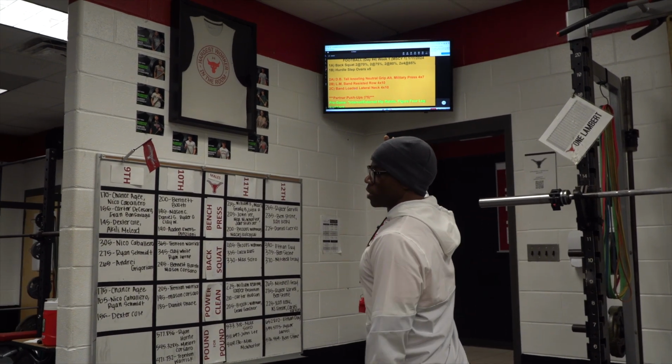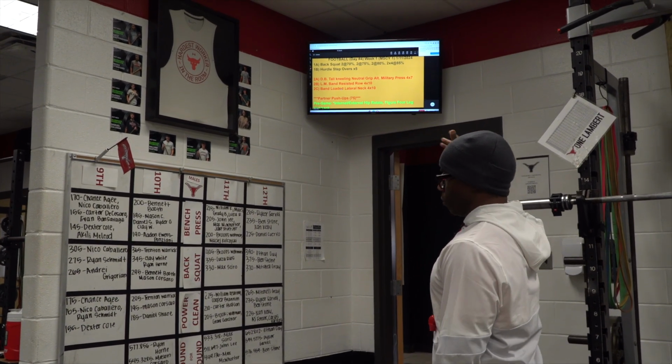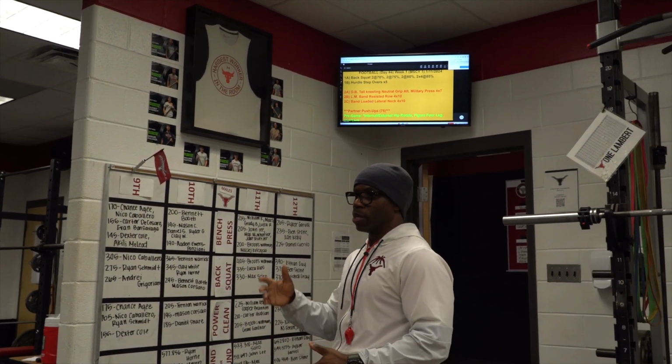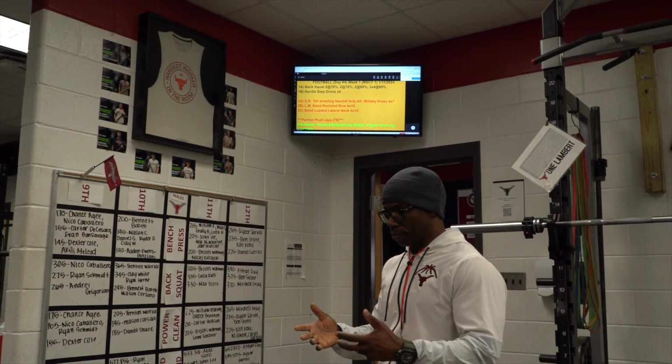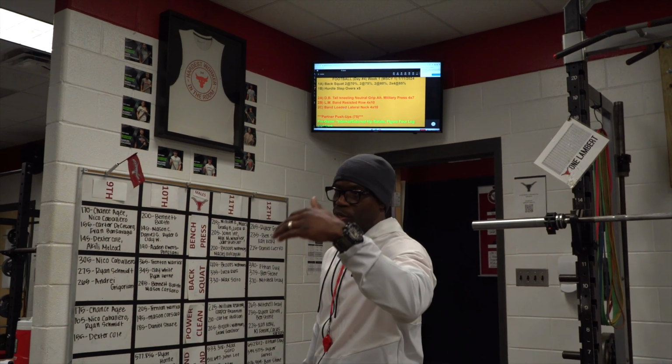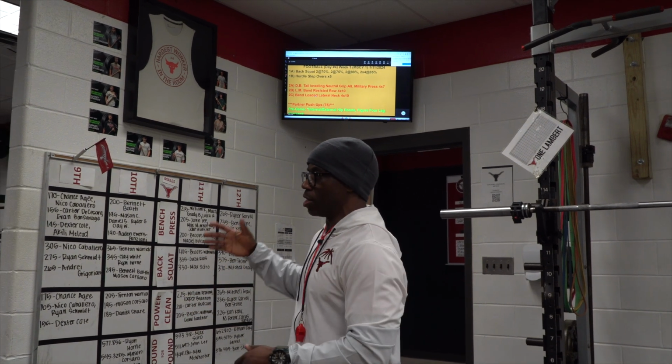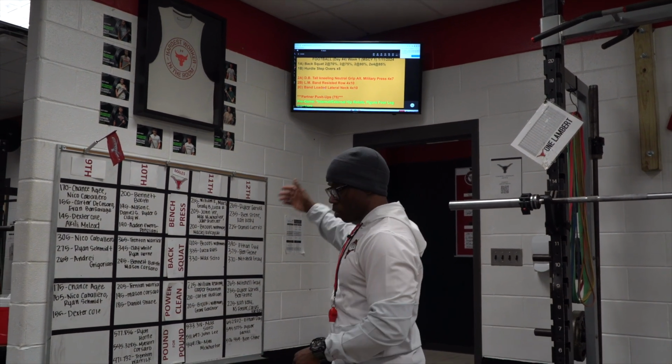So also with the renovation about 2 years ago, we had TVs installed. So we have TVs up in the corners. And as of right now, we really just use them for workout sake in terms of what lifts we're doing, reps and sets, so that even though we echo it out to the athletes, they can still get that visual reference as well.